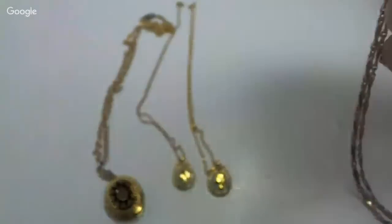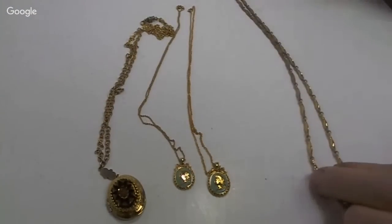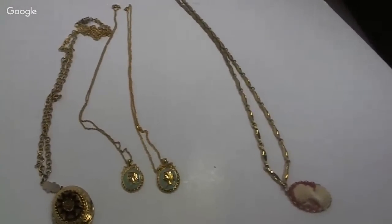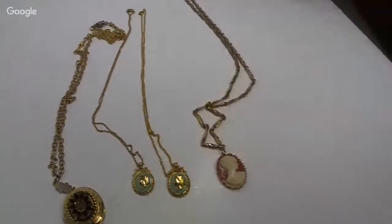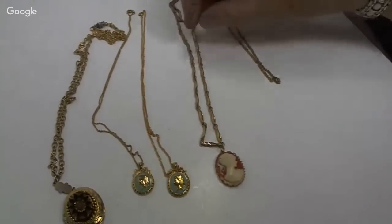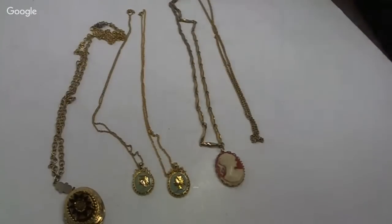Amazing. So, okay, let me just pan up there. Look at how long that chain is. That's just crazy. But you can double it up. Yep, you sure can. Half of it is this type of chain, and the other half is this. So what are we starting this at? $10. All right, we're starting at 10, guys.